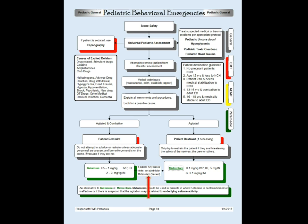The child that is agitated but not violent should be medicated if necessary with midazolam or Versed alone. The child that is combative, agitated, and puts themselves or providers at risk for physical harm should be treated with ketamine. The intravenous ketamine dose is 0.5 to 1 milligram per kilogram, IV or IO. The intramuscular dose is less than what we have for adults. In adults, our intramuscular dose is 4 milligrams per kilogram. In children, it's 2 to 3 milligrams per kilogram.